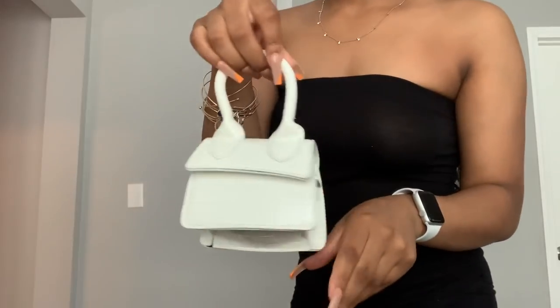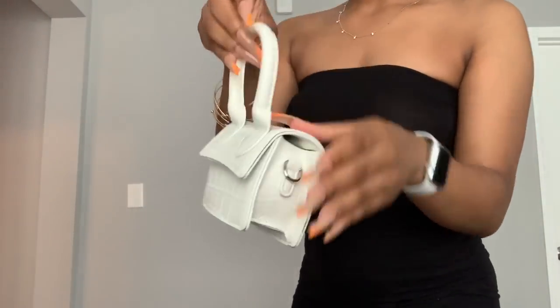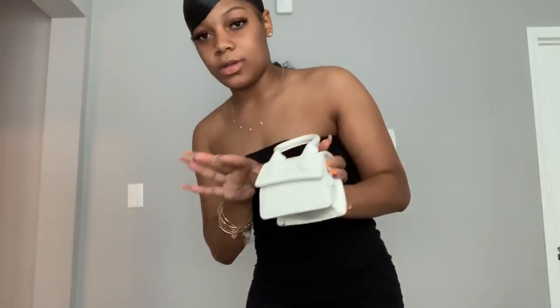This is really cute. I'll put all the prices and stuff on the side of the screen so y'all can know how much it costs. But yeah, this is really cute. So yeah, this is the first item. This is the only accessory I got. Other than that, I got all clothes.